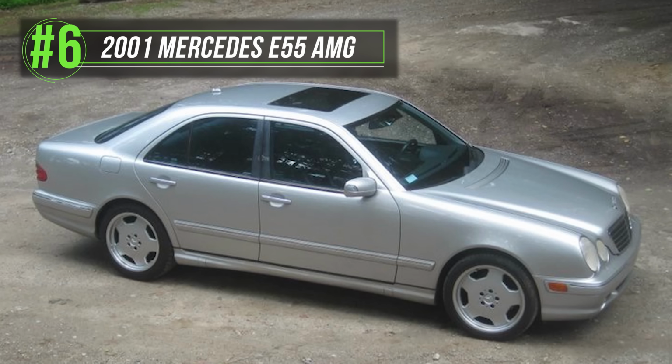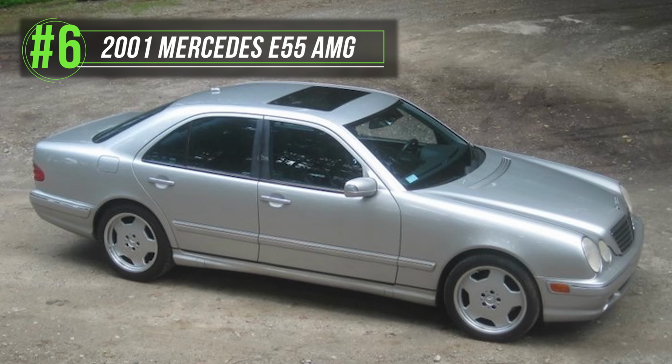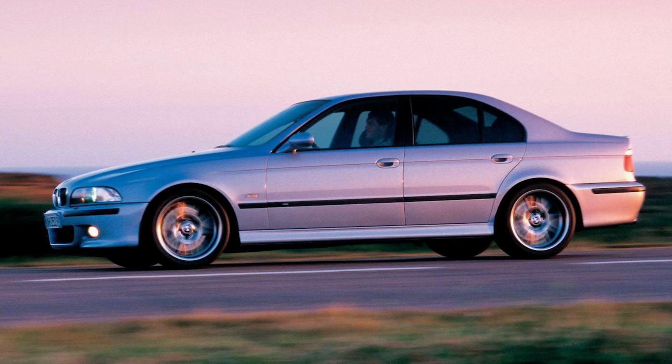Okay, next up, my 6th favorite car I have ever owned, that would be my 2001 Mercedes E55 AMG. This is an unusual one. You don't hear too many people talking about these cars, the W210. This was the first E-AMG that Mercedes ever really sold in any big numbers, and I loved this car. It came out at the same time as the E39 M5, and it's a bit bigger than that car.